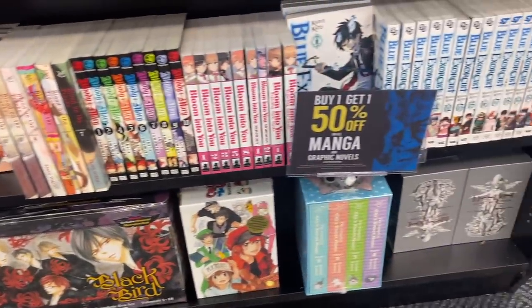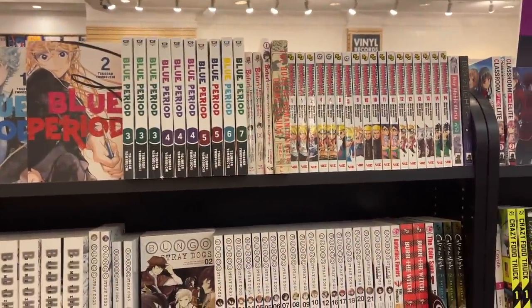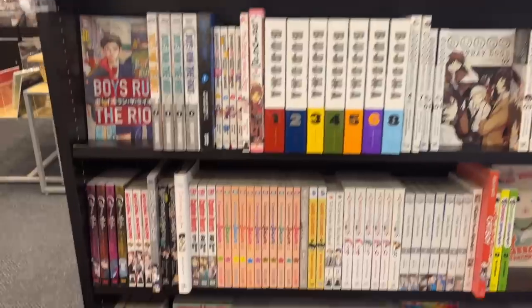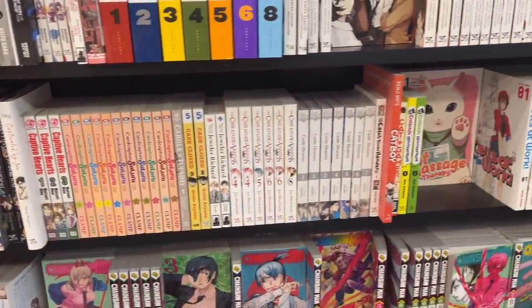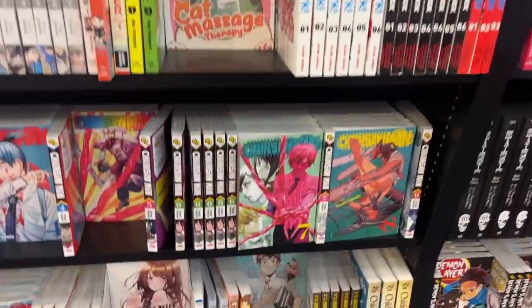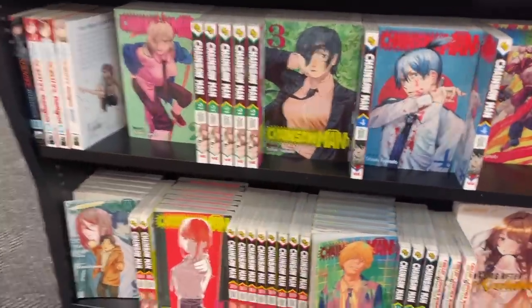Blackbird box set, which is kind of cool to see, as I feel like that kind of went out of stock for a little while. Blue Period, a lot of Boruto, and we've got A Light in the Corner. Wasn't a huge fan of that. Buddha, Call of the Night, which is very good, up to Volume 8. Let's see. Cells at Work, I feel like people don't really talk about Cells at Work anymore. I was never really a huge fan. Chainsaw Man, of course, gotta have some Chainsaw Man.